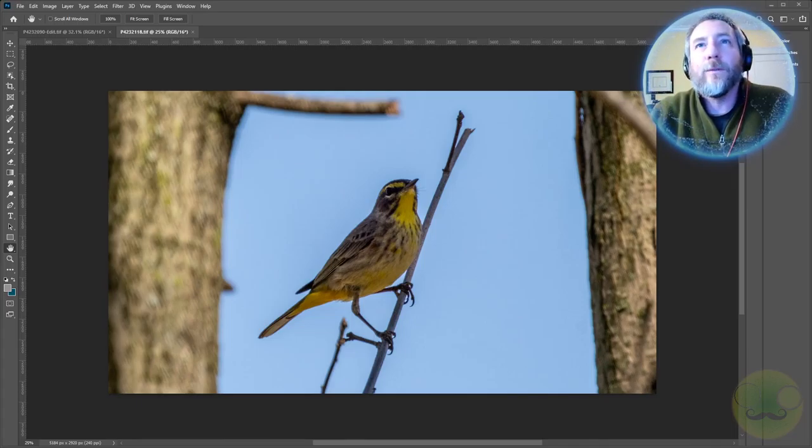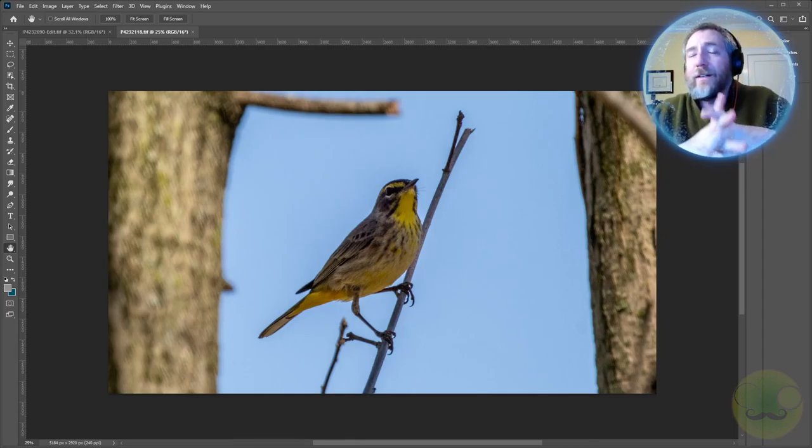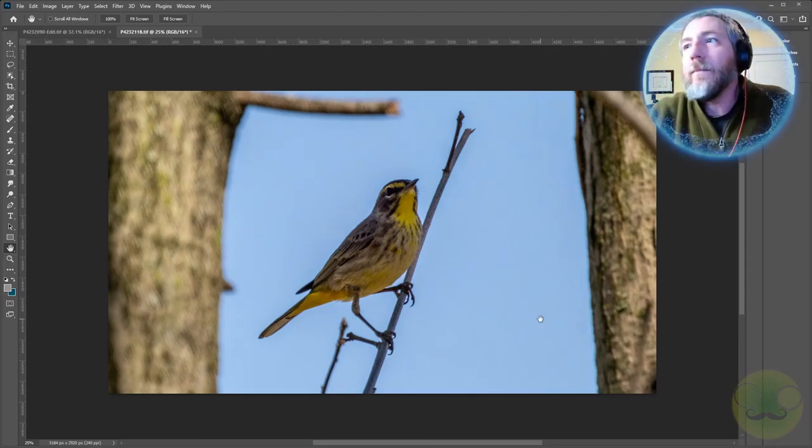This image of this warbler was a little bit in shadow, as many of the bird images are. As I mentioned, we're always fighting with shadows because birds are usually hanging out under the trees and stuff. And so this has already been brightened so that we could see it a little bit better.